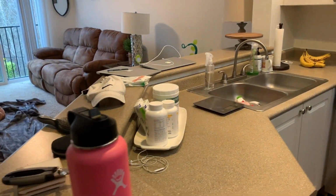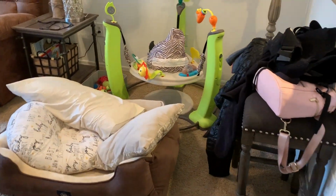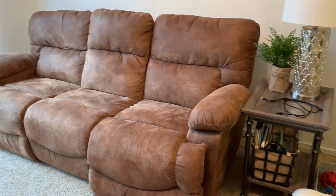Today I am showing you my messy house. Guys, it takes literally 15 minutes for it to get this way. It just all comes crumbling down at the same time, it seems like.